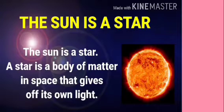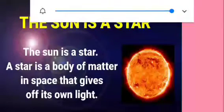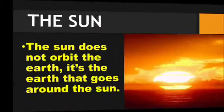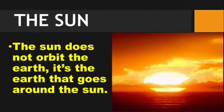Next, we'll continue with the sun. Now, the sun does not orbit the earth. It's the earth that goes around the sun. That is why you have day and night. It takes the earth 365 days to go round the sun, but it takes the earth 24 hours to rotate on its own axis.